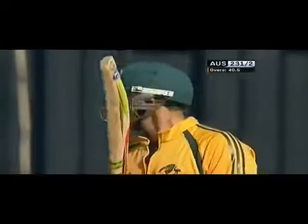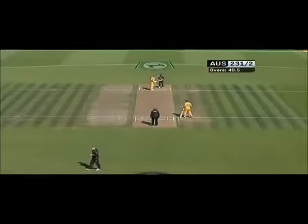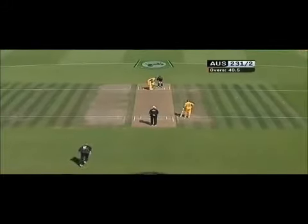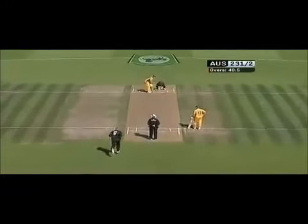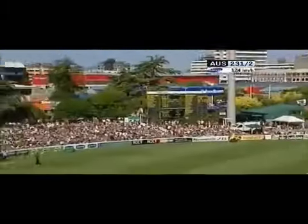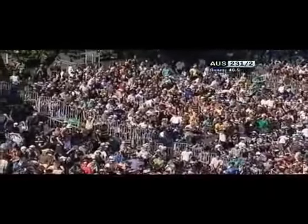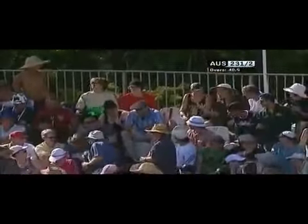Hayden might want to finish this with a big shot as well. Just had a glance around at that leg side field. Scott Styrus bowls that slower ball again. It might disappear over square leg. It wasn't a slower ball, and it hasn't gone over square leg. It's gone over long on. It's gone a country mile.